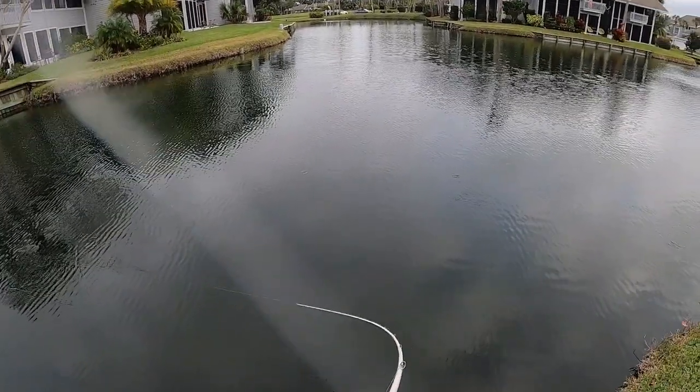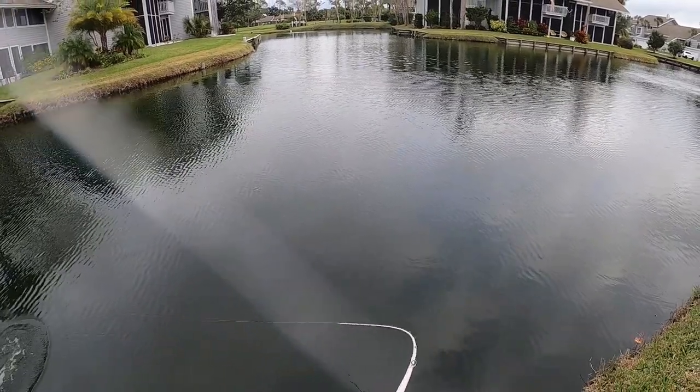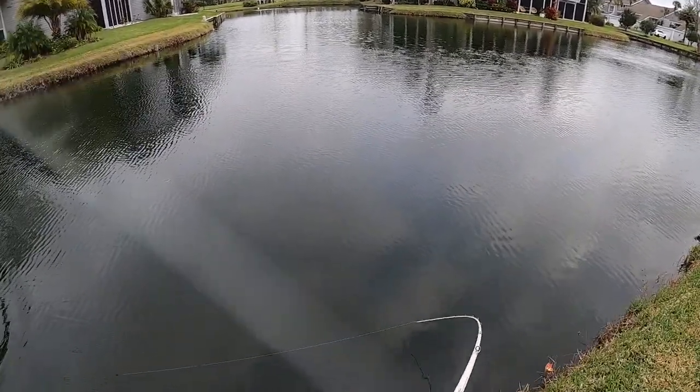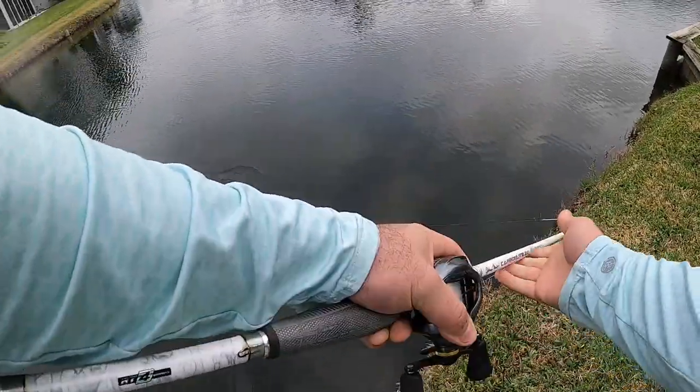Go, biggin. Oh, he pulled drag. Come on. Oh, tighten that drag down. Oh, he's not that big. He just pulled drag. All right. Come on.